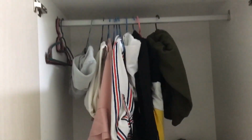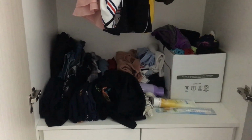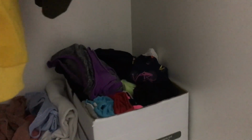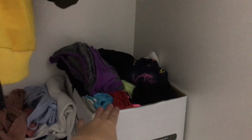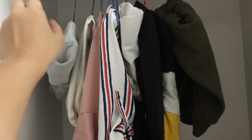you can see. So if we open it, ta-da, you will see I actually rolled it, or actually folded it, in the KonMari method. This is all my pajamas and also the exercise or sports attire. And these are some of the clothes that I don't want to get wrinkled, so I'll just hang them.